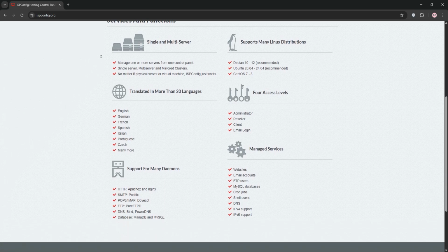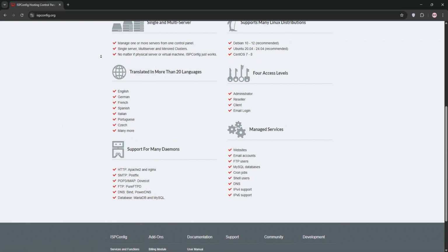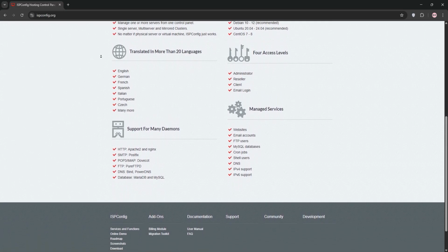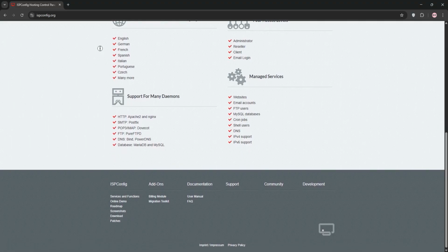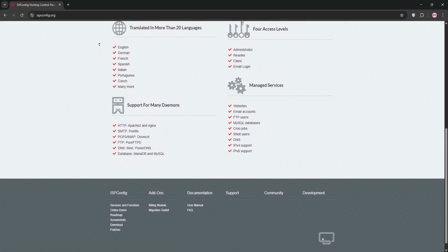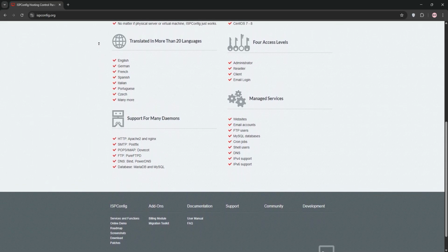Setting up is a breeze with the auto installer now supporting ARM64 and Ubuntu 24.04. You can automate tasks like SSL certificates or backups with shell scripts, saving tons of time, plus features like spam filtering with Postfix and malware scanning with ISP Protect, which keeps your servers secure.